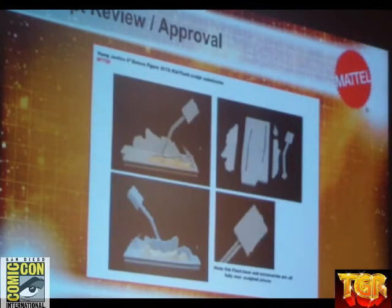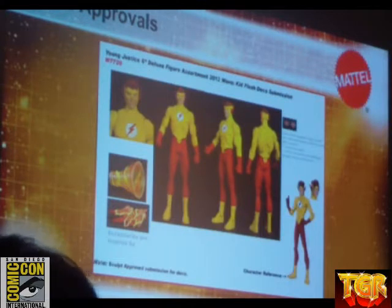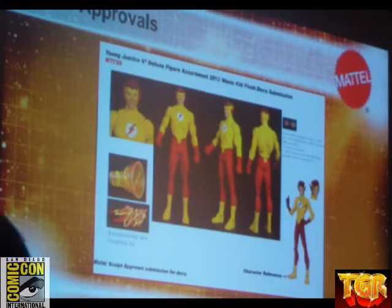So once again, that beautiful base. Lovely. Next step. So once we're done with sculpt, we get it sent in for approval, and the next step is deco approval. What we'll do is we'll get the sculpt, we'll paint it up, or the Four Horsemen in this particular case did a beautiful job of painting them ourselves for us. And then we make sure that matches the reference and we send it off for approval.